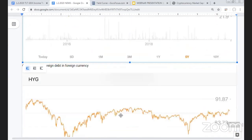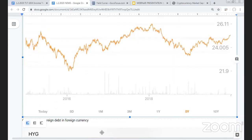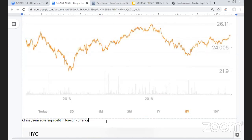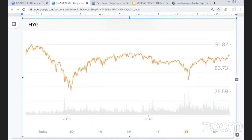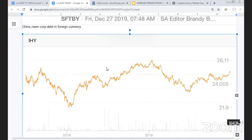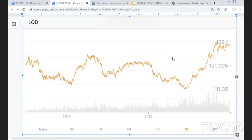The next few charts are different bond ETFs. I'm looking for any one of these to sell off rapidly as a sign that there's problems in the credit markets. So IHY is sovereign debt in foreign currencies, high yield debt. It's very similar to HYG, your junk bonds in the US. These are the junk bonds abroad in foreign currencies, both looking very strong. The higher these go up, the cheaper it is for corporations to borrow. And this is not your top corporations. This is your midsection, like your Russell 2000. So no problems there.